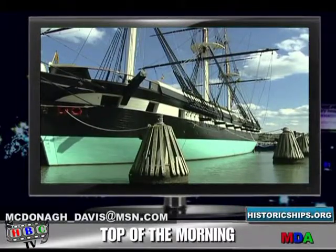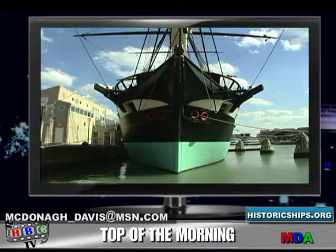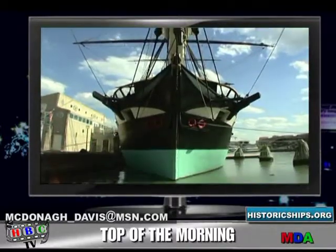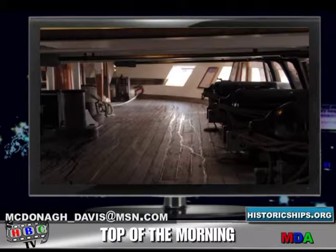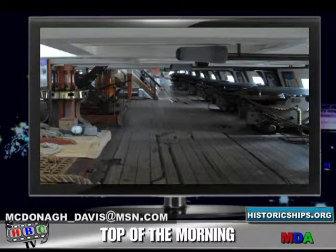USS Constellation. There's a grand lady in Baltimore who has taken her rightful place as the Inner Harbor's crown jewel in the heart of the Chesapeake Bay. The ship you see here, the sloop of war Constellation, was built at the Gosport Navy Yard in Portsmouth, Virginia, and launched in 1854. A newspaper account from the day of her launch reported that there were 8 pieces of the original frigate Constellation contained within her timbers.